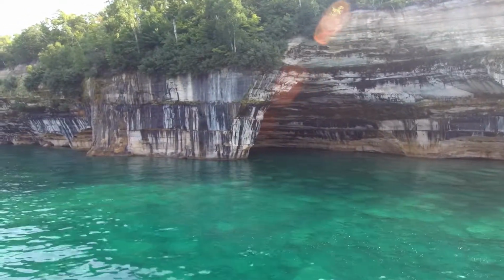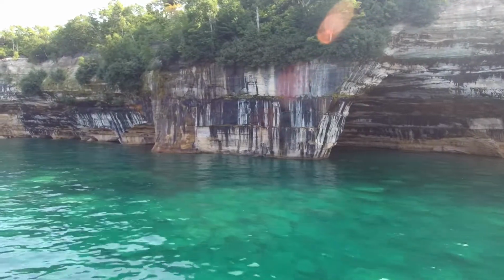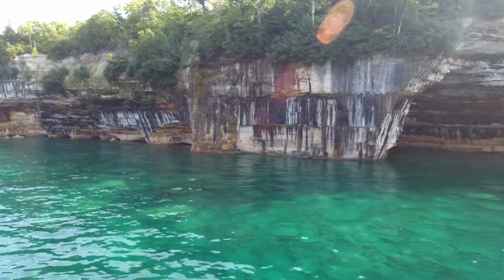Typically, the ice will freeze 5 to 10 miles from shore out, but as it's forming, the wind and waves will pile the ice up 20 to 30 feet high in front of the cliffs.